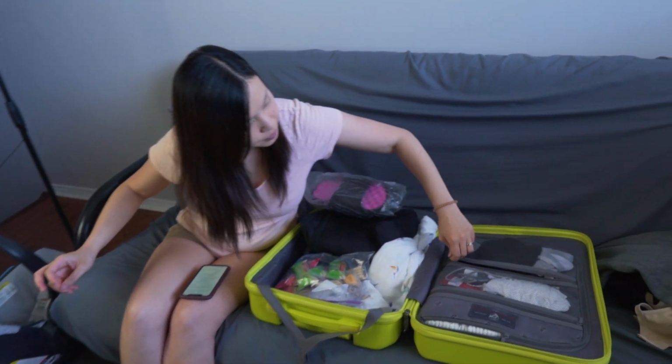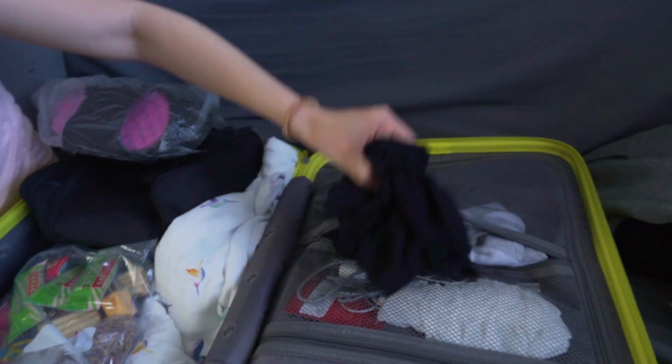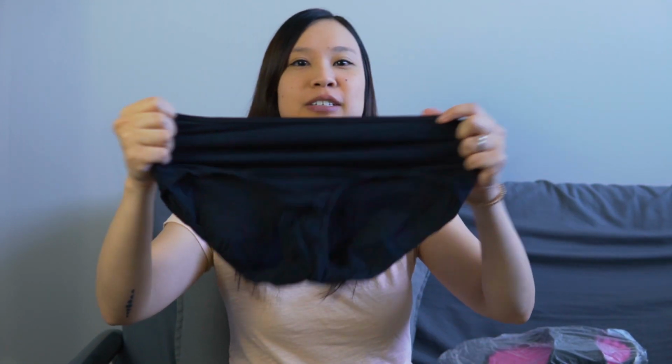And you're going to need granny panties, at least 5. And I would suggest the color black because you're gonna be bleeding a lot, and for me at least, I just didn't want to see that. I didn't want to see the blood, and I didn't want to see the mess, and so black helps hide that.